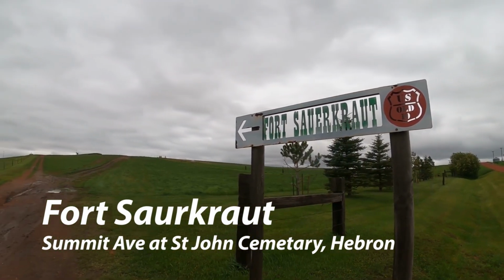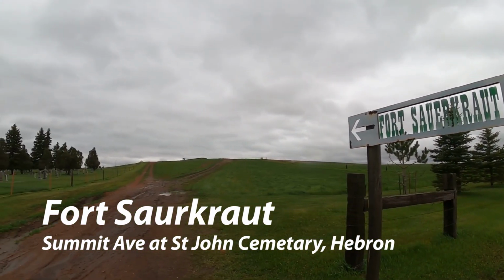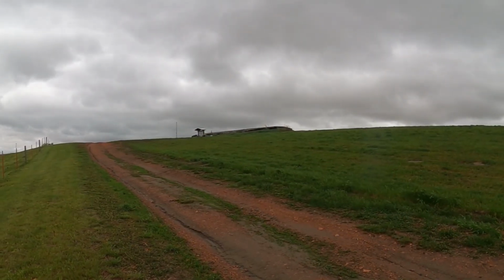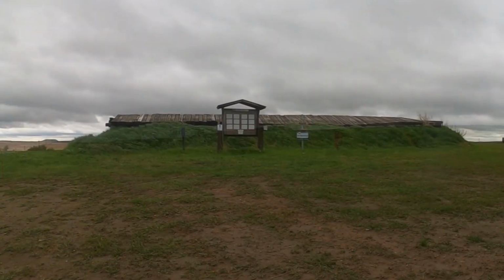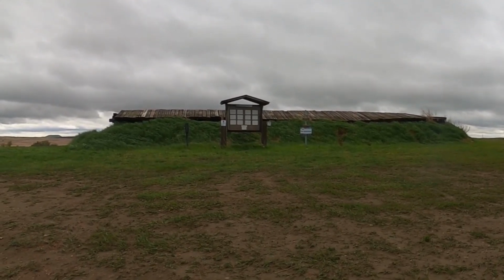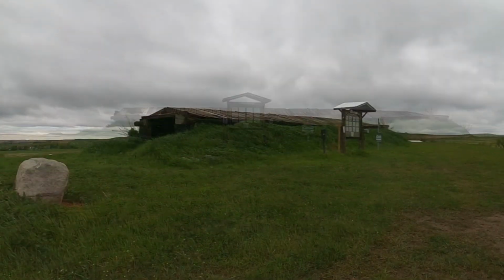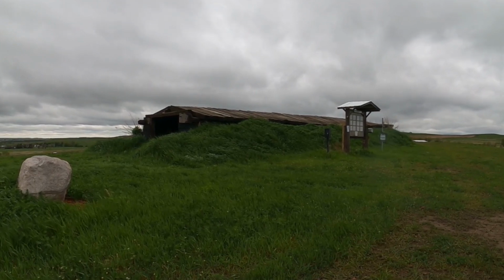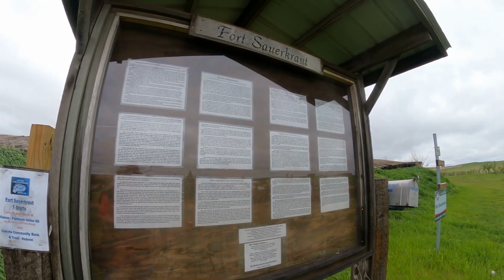Now the next thing we come to is Fort Saurkraut. And Fort Saurkraut is unlike any fort I've ever seen. It had just rained a lot. The road was muddy. We parked at the bottom and walked up. And it is built into the ground.